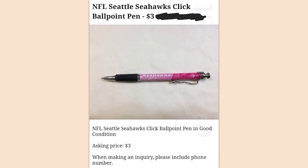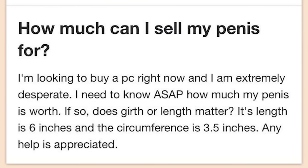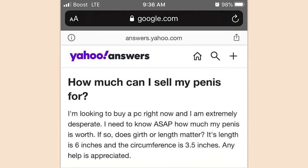We are on Crackhead Craigslist, so I feel like it isn't, but I don't want to jump the gun here. How much can I sell my PP for? I'm looking to buy a PC right now, and I am extremely desperate. I need to know ASAP how much my PP is worth. If so, does girth or length matter? Its length is 6 inches, and circumference is 3.5 inches. Any help is appreciated.